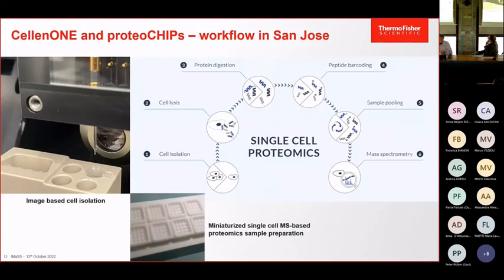I don't want to go into details for two very obvious reasons. One, I am not an expert on this product because it's not my product. And two, the next speaker is an expert on this product, and so he is going to tell you everything you need to know, I'm sure. So I'm going to leave it to David in his talk.